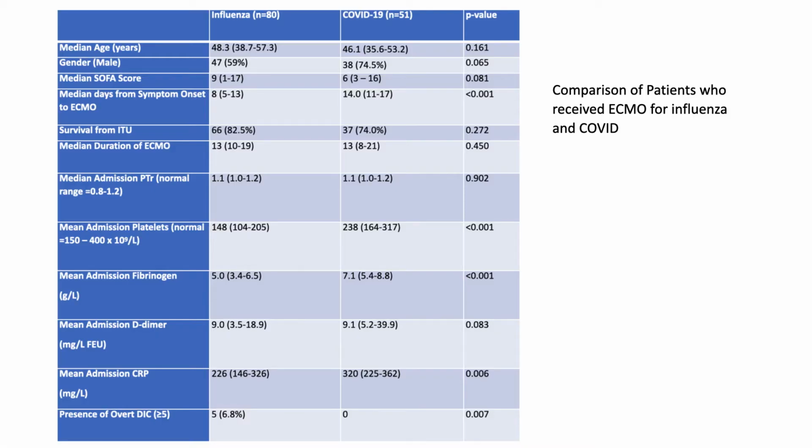So we tried to look and see if we could identify anything more significant between the differences between the flu patients and the COVID patients. They're roughly the same age, slightly more men in both populations. The flu patients are a little bit sicker with a higher SOFA score. Flu patients deteriorate more quickly. It's about 8 days before they end up on ECMO, as opposed to 14 for COVID. They have the same duration of run on ECMO too.